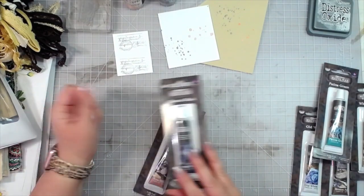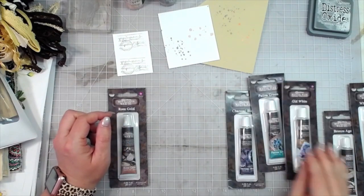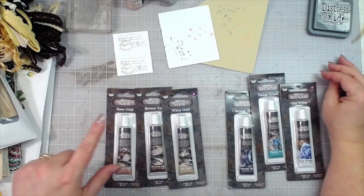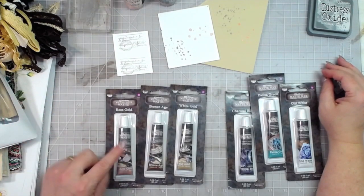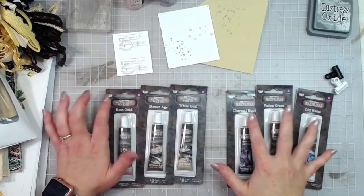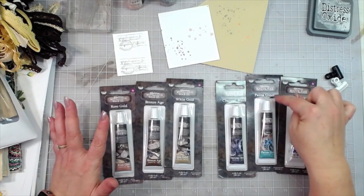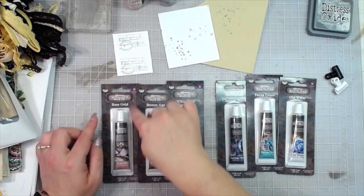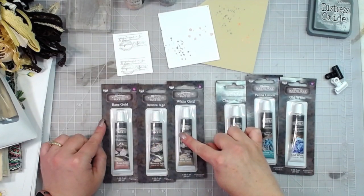All right, so we have something new to us, and I'm thinking it's pretty new to Prima also. It hadn't been out that long as far as available to order from our supplier. So Prima Marketing has come out with wax. So it's a tube and it has wax in it. There are metallic finishes and there are matte finishes, okay? So in the matte finish, we have charcoal black, patina green, and old white in the matte finishes. And then in the metallic finishes, we have rose gold, bronze age, and white gold, okay?